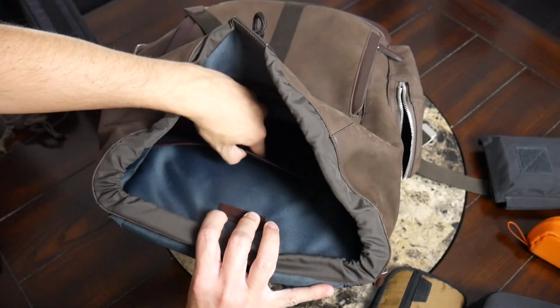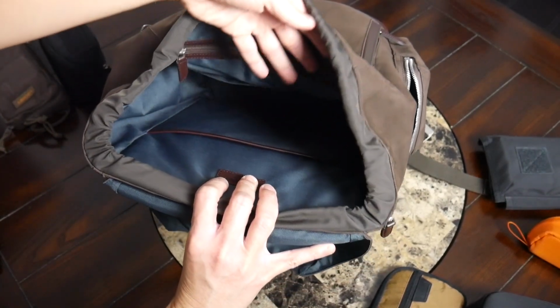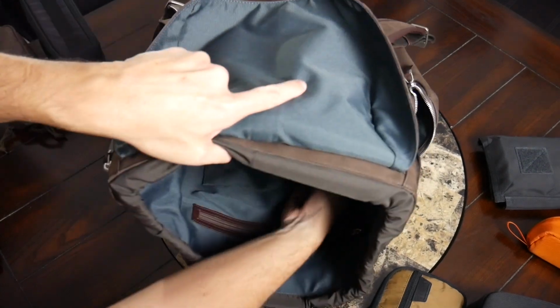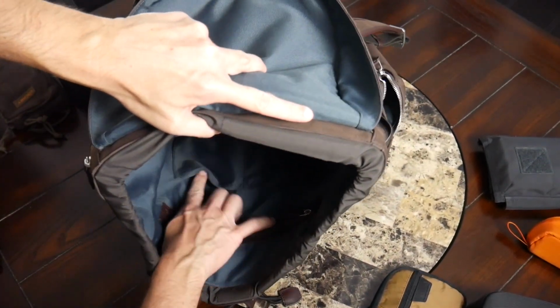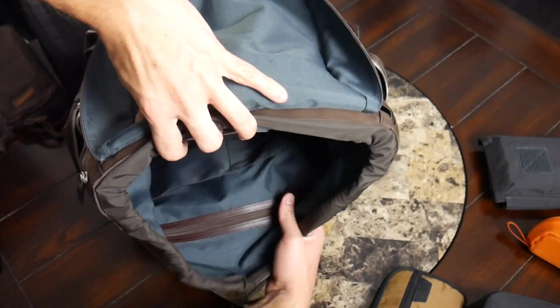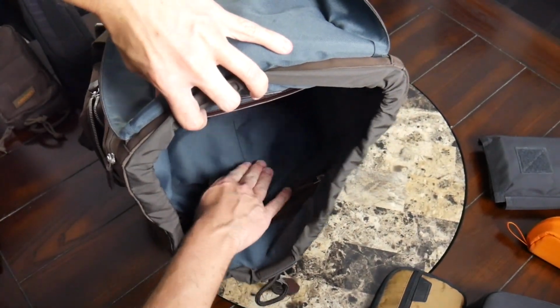And on the back of this compartment, you have an additional sleeve that might be a good spot for a tablet, a notebook, something a little bit taller. And on the front, you have some slip pockets that might be good for something like a portable battery, a mouse, anything you don't want falling to the bottom of the bag. Hopefully you can get a good view there of these compartments. So very simple, not a ton of elasticity, but still a good size.